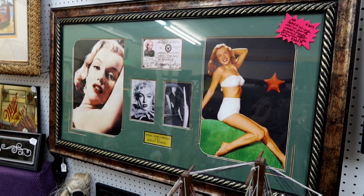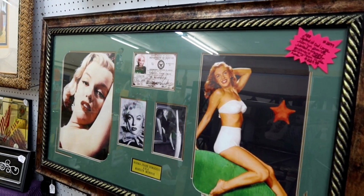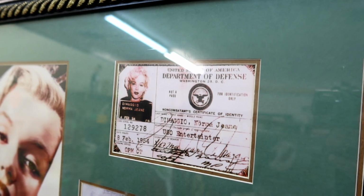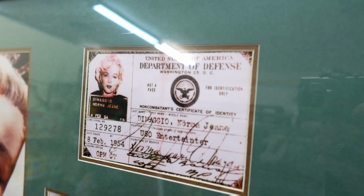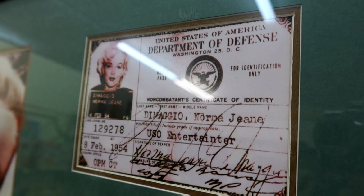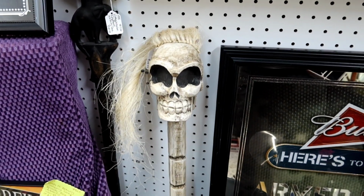This one's kind of strange because it says Norma Jean DiMaggio, aka Marilyn Monroe. They have her Department of Defense identification up here that says Norma Jean DiMaggio. Just all kinds of cool stuff in this booth. Kinda love it.